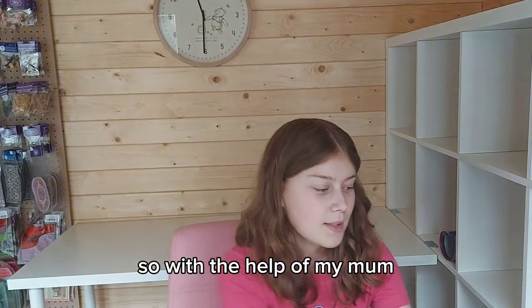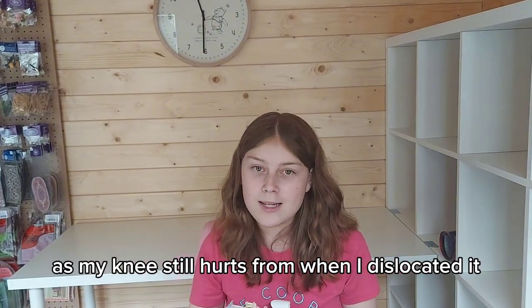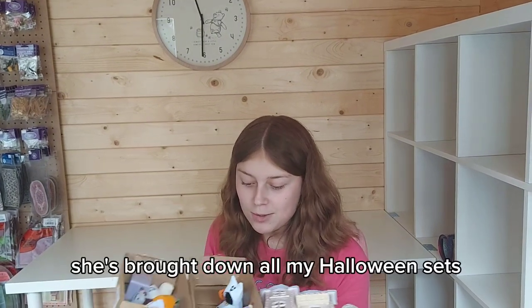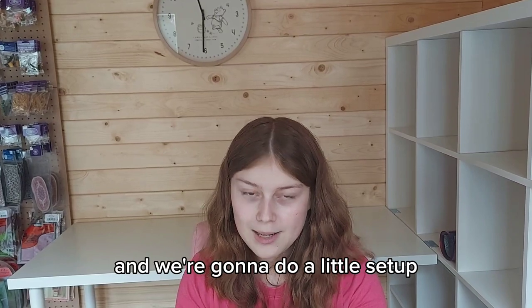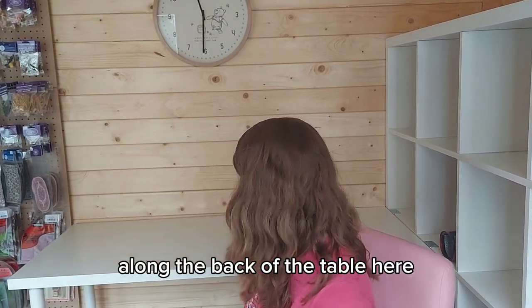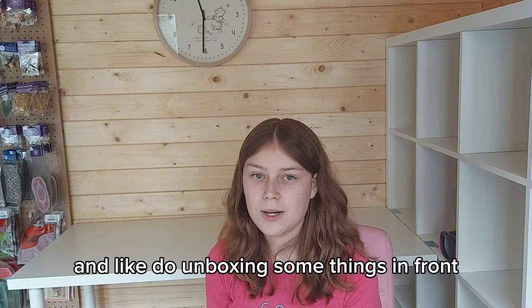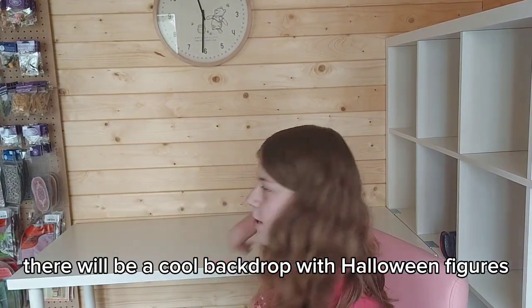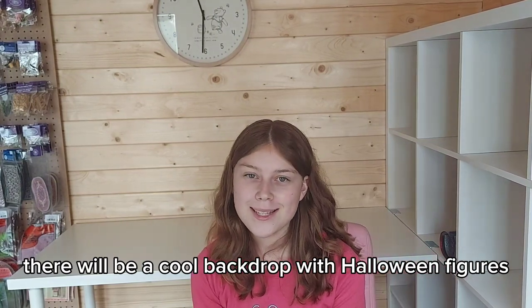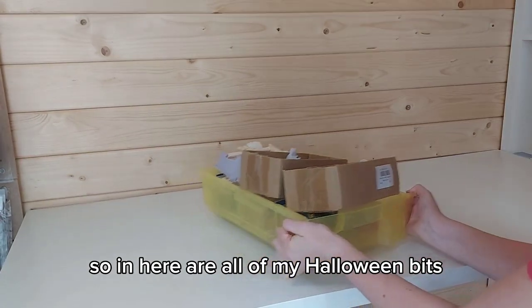With the help of my mum, as my knee still hurts from when I dislocated it, she's brought down all my Halloween sets, and I'm going to do a little setup along the back of the table here, so when I make videos at the table and do unboxings and things in front, there'll be a cool backdrop of Halloween figures. So let's get started. In here are all of my Halloween bits.